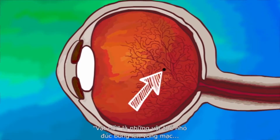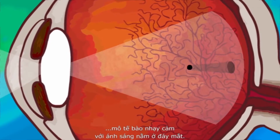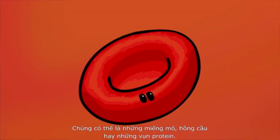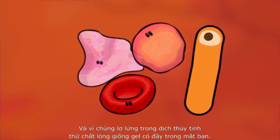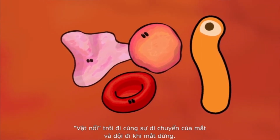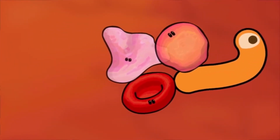Floaters are tiny objects that cast shadows on the retina, the light-sensitive tissue at the back of your eye. They might be bits of tissue, red blood cells, or clumps of protein. And because they're suspended within the vitreous humor, the gel-like liquid that fills the inside of your eye, floaters drift along with your eye movements and seem to bounce a little when your eye stops.